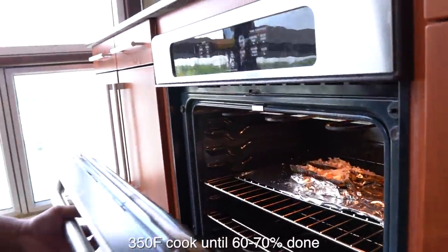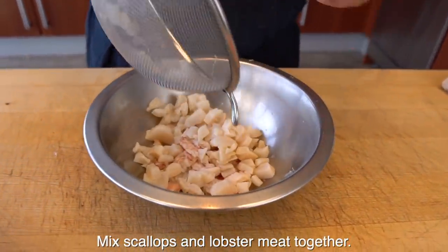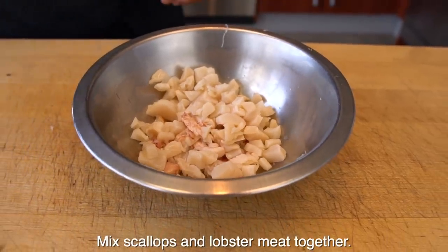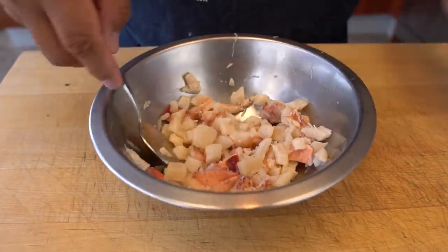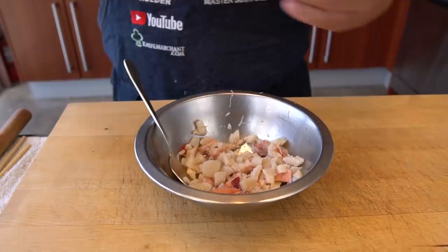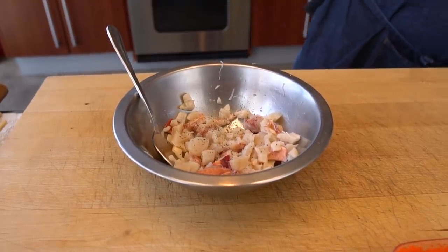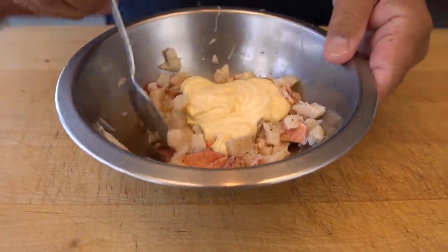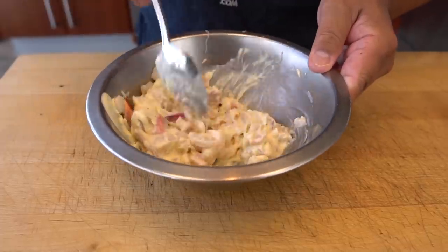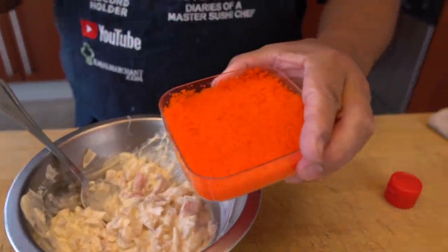Alright. So then I'm gonna watch it until about 60 to 75% cooked. Then I'm gonna take it out and I'm gonna put the stuffing on it. The scallops into this container. Mix it. Salt and pepper. Okay, then mayonnaise. Nice. And the masago.